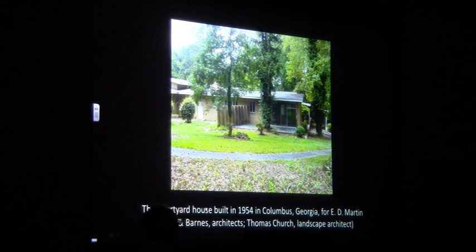Here's a perhaps better known example here in Georgia. This is the E.D. Martin House in Columbus. Built by Finch and Barnes in 1954, with landscaping actually done by the famous California landscape architect Thomas Church, who arranged little outdoor adjunct spaces off of nearly all of the main rooms of the house. There's also a big courtyard in the middle that forms yet another outdoor living space in addition to the ones along the perimeter of the building.